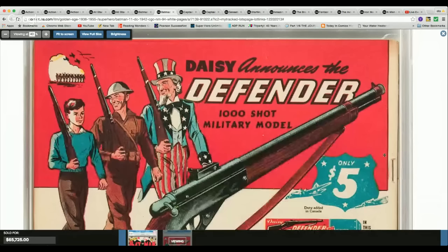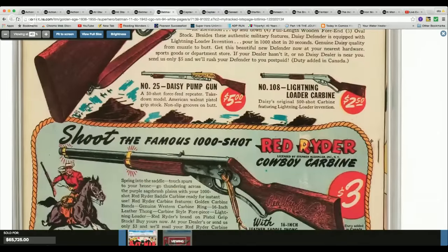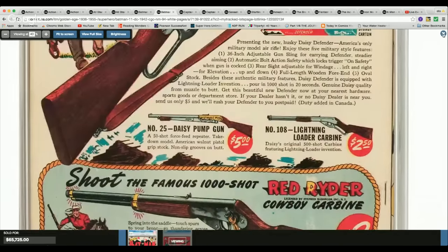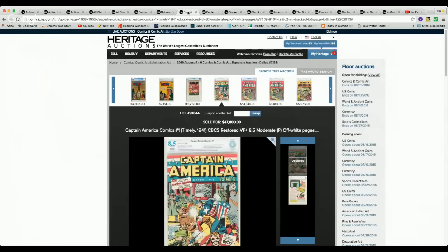You know, what probably kept this book from a 9.6 is the tears right here by the staple. If the staple, where the staple is over here, is clean and tight, you may get a 9.6 out of this. But just enough tears right here. Because look at that. My God, it's a beauty. If the top staple looked like this, I think this book would have a very good chance of a 9.6. In my opinion. Beautiful though. $65,725.